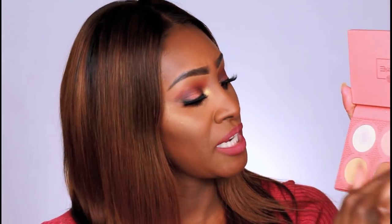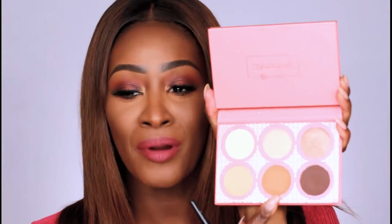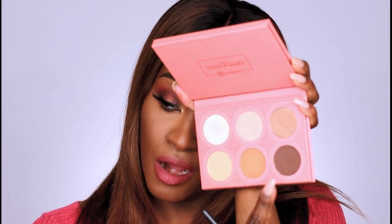Now let's talk about this bottom half. The 3 highlighters and the 3 face powders. I did not use either one of these just because for my skin tone, as you can see, it really doesn't show up. Not bad. So that lighter color I can definitely use just to highlight certain areas in my face with some powder. This one I probably wouldn't get a lot of use out of because it's too close to my skin tone. Maybe to set my lid, which I don't really do too much more.